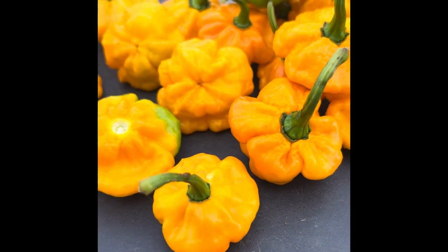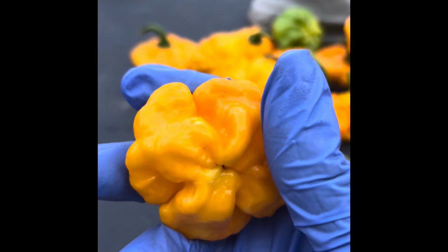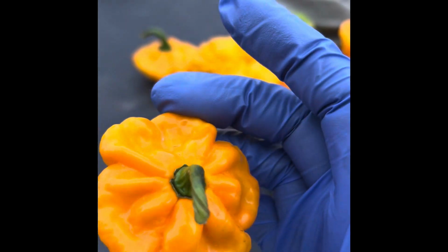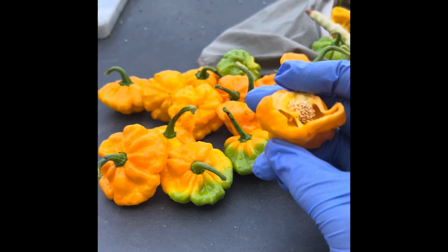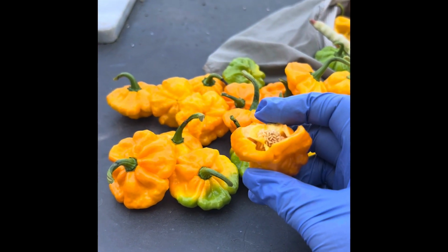And my favorites are the scotch bonnets. That's my featured thing on this channel, scotch bonnet peppers. Jamaican scotch bonnet peppers. That's what you'll get. You'll get a lot of those. And those are the seeds that I'm giving away this year.